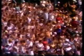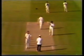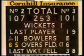Beautiful stroke. That's one for the memory. And even the bowler is clapping the stroke and the century. As Gower has gone on now to 101.